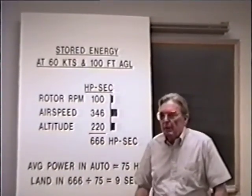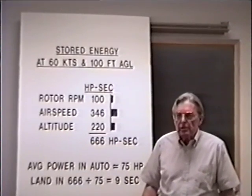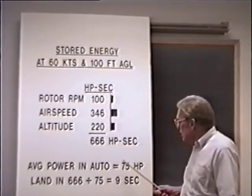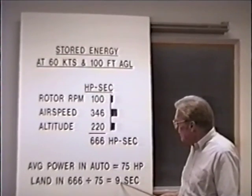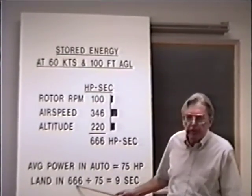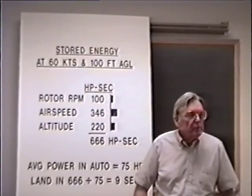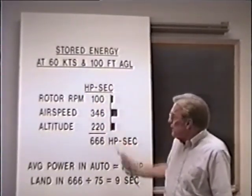Again, if we had a power failure from this flight condition and entered a normal autorotation, where we were using an average of 75 horsepower through that autorotation, we would use up the energy available in approximately 9 seconds. In other words, 75 horsepower divided into 666 horsepower seconds gives us 9 seconds that it would take for us to complete the autorotation from this airspeed and altitude.